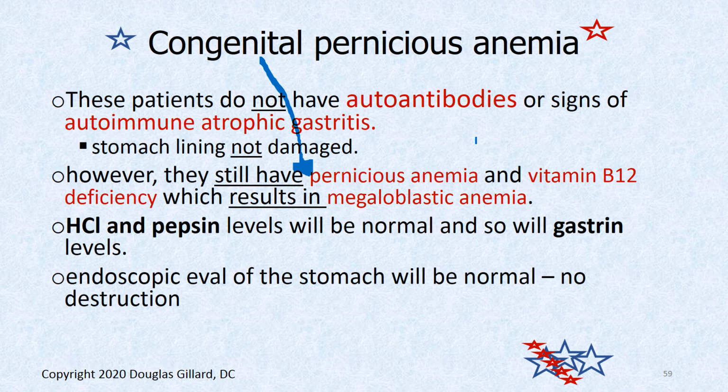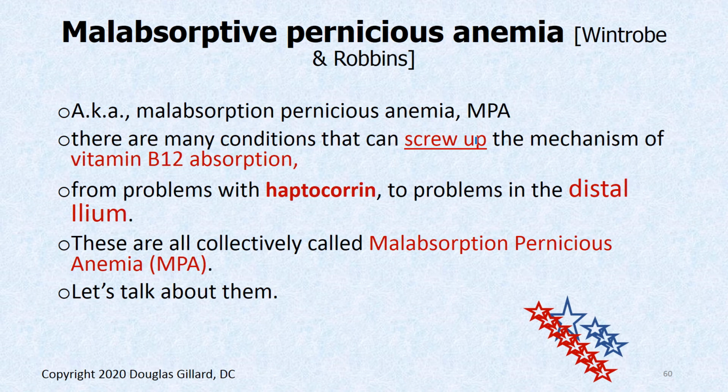Anyway, the same vitamin B12 deficiency, no matter what the cause, results in megaloblastic anemia. But hydrochloric acid and pepsin levels will be normal, gastrin will be normal, evaluation of the stomach will be normal as well. There's no destruction of anything, there's no inflammation. How about another one? Malabsorptive pernicious anemia.